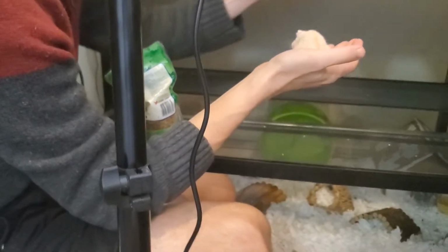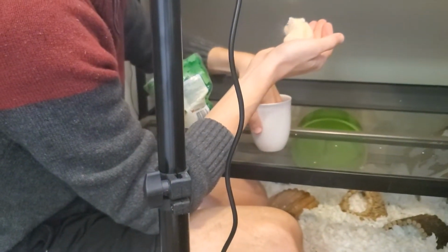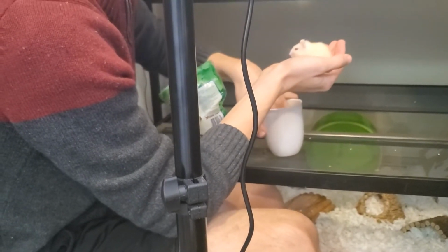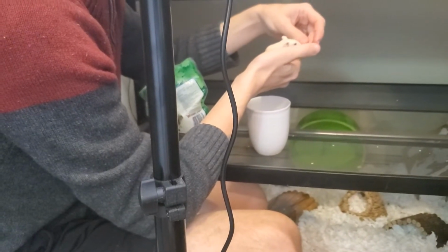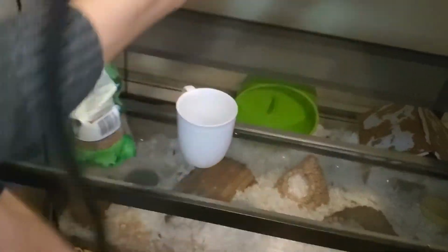1 cup of butter. Did you get the mealworms? That wasn't very fair, now was it? No? Okay. Ready?